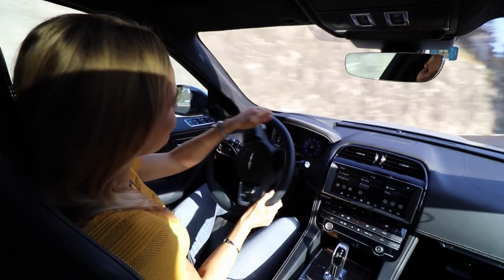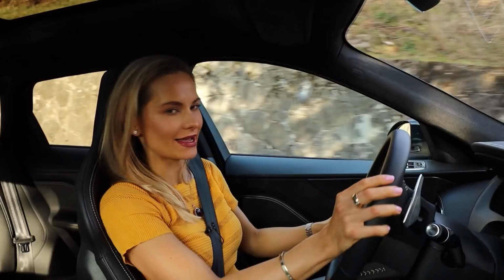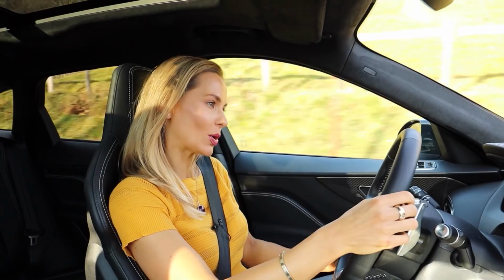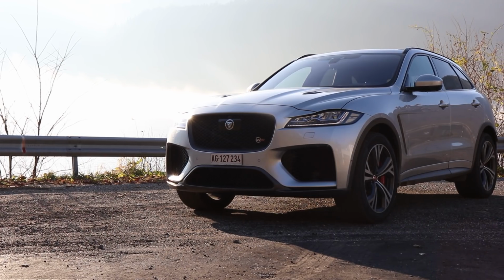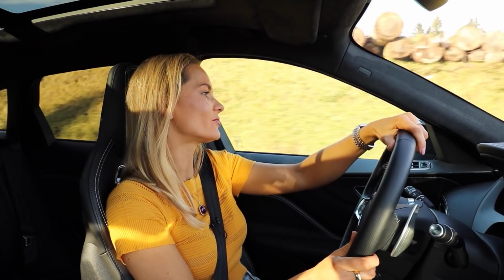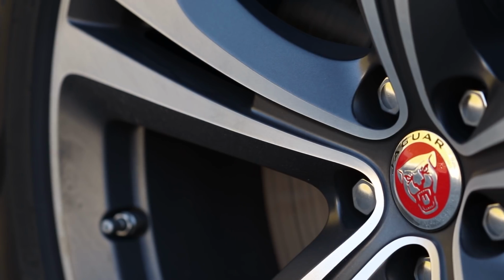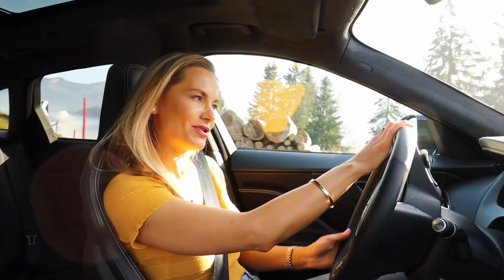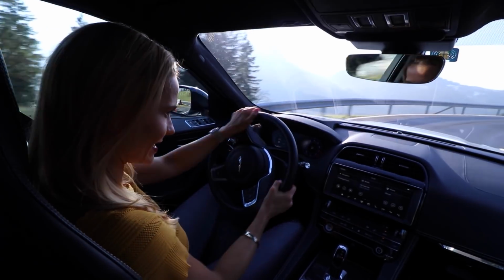GRS, M, they're all abbreviations, but I like to call them shortcuts to happiness and rather delightful performance. Well, we've got a new kid on the block. This is the first SVR SUV for Jaguar, and it is being manufactured by Jaguar Special Vehicle Operations. Now, it's a pretty beefed up F-Pace, but you all know this is just a beginning.